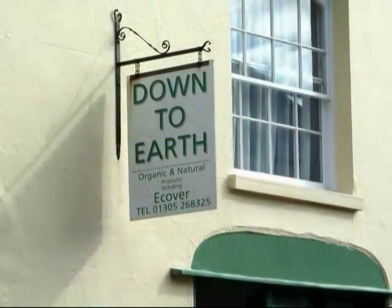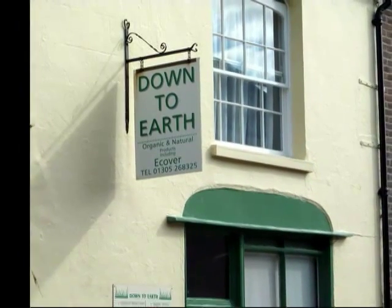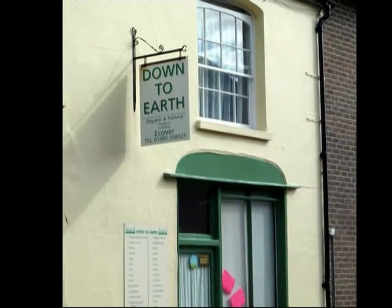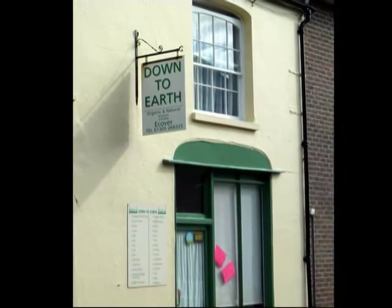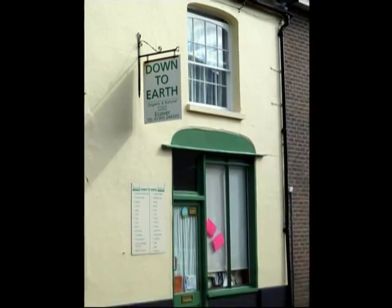Down to Earth is a shop selling organic and natural products in Dorchester, also in the county of Dorset. If you describe someone as down to earth, you mean that they are practical and sensible. The word earth also has associations with the environment and nature, which explains the play on words.